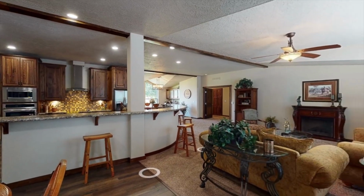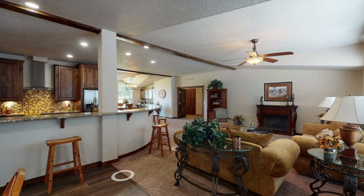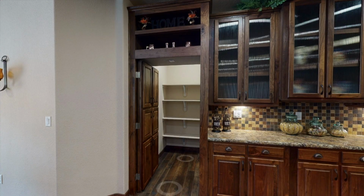So entering this home, you're greeted with the first dining room, and to the right, you have a huge living room. I'm not sure if that fireplace is included or not, but you'd probably have to ask. And over here is a massive kitchen, and this is where I want to show you the hidden pantry.